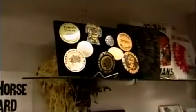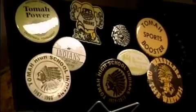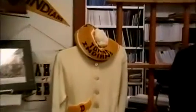The next area is sports. Of course, they've changed the name of the school mascot to Timberwolves, and now anything that says Tomah Indians on it, we are definitely collecting that. So we have everything from band uniforms and letters and seat cushions and you name it, that kind of thing.